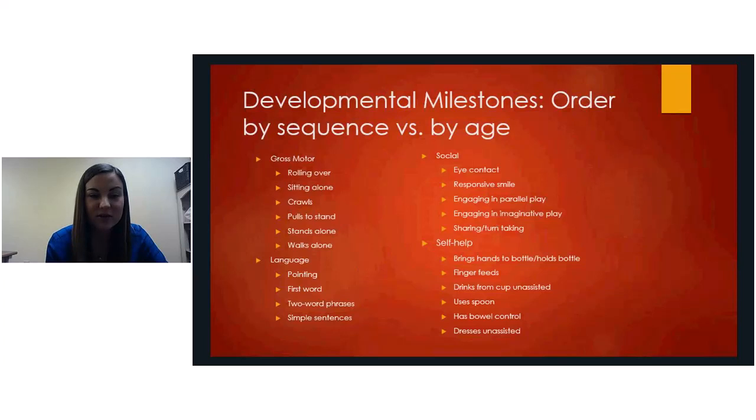For language, we're going to see a lot of early language indicators will be eye contact and imitating facial expressions, and I have that under social as well because it is a social skill, but it's also a building block to language development.